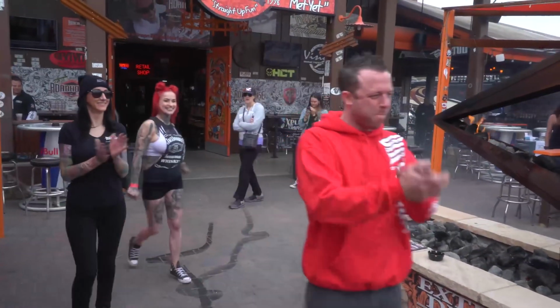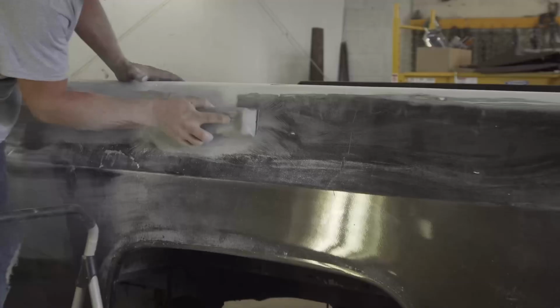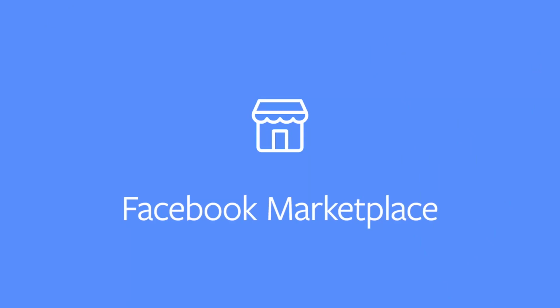Up next on Flippin' Dirty Bird, we bought this 1979 GMC 4x4. We're fixing it up, and at the end of this episode, it'll be up for sale on Facebook Marketplace.